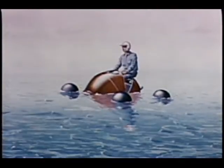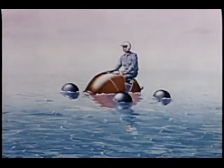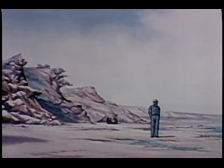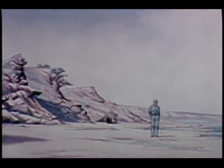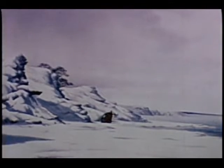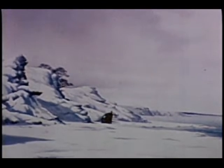Gear packaged for easy availability within the capsule has been carefully designed and selected to give maximum aid and survival on the water and on land, whether under tropic or Arctic conditions. Whatever the environment, the capsule may serve as a valuable shelter. This completes the escape cycle.